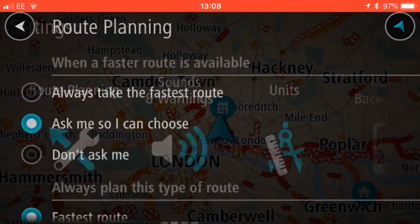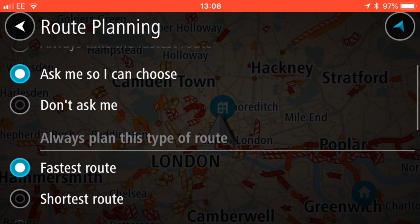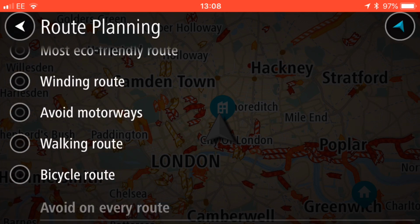Route planning. When a faster route is available, ask me so I can choose. It's nice to have the option. Always plan this type of route, fastest route. I always go for the fastest route, but should you want the winding route, you can do that way. Avoid motorways if you want to take a nice scenic route.